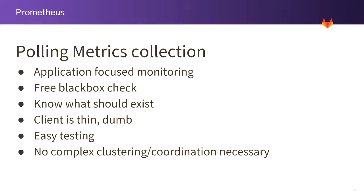With polling, you get this free black box check that the application is running. So when you poll your application, you know that the process is running. If you are doing push-based, you can't tell the difference between your application doing no work and your application not running. So you don't know if it's stuck or is it just not having to do any work. With polling, the polling system knows the state of your network. So if you have a defined set of services, that inventory drives what should be there. And again, is the process dead, or is it just not doing anything? With polling, you know for a fact what processes should be there, and it gives you a bit of an advantage there.